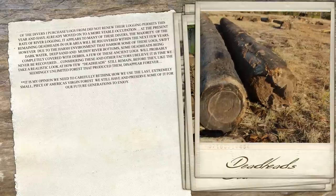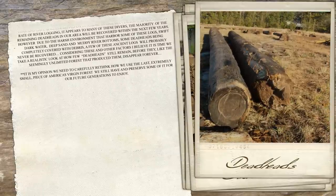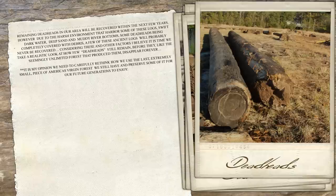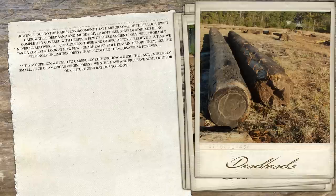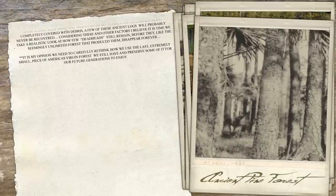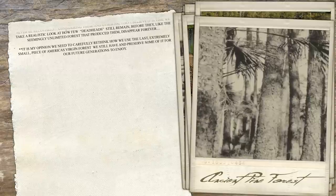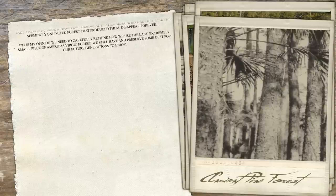Considering these and other factors, I believe it is time we take a realistic look at how few deadheads still remain before they, like the seemingly unlimited forests that produce them, disappear forever. It is my opinion we need to carefully rethink how we use this last, extremely small piece of America's virgin forest we still have and preserve some of it for our future generations to enjoy.